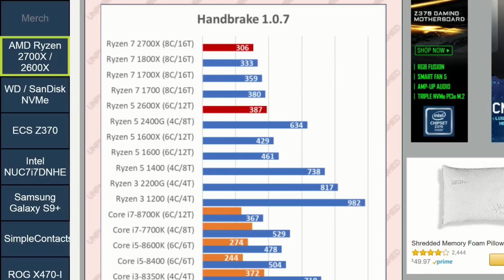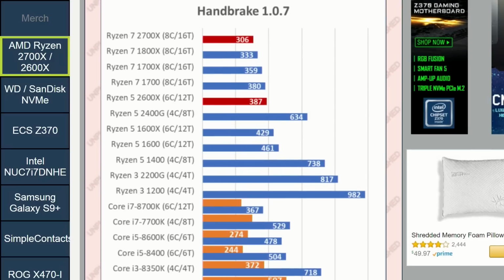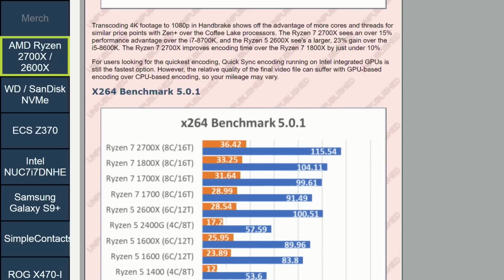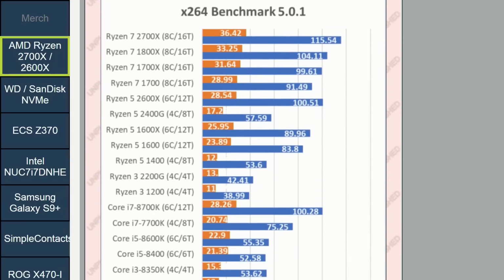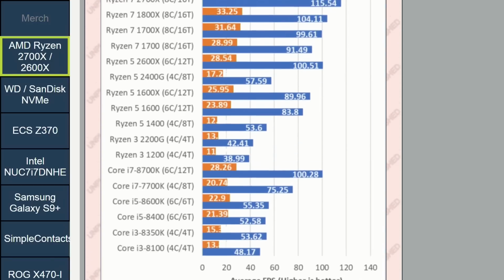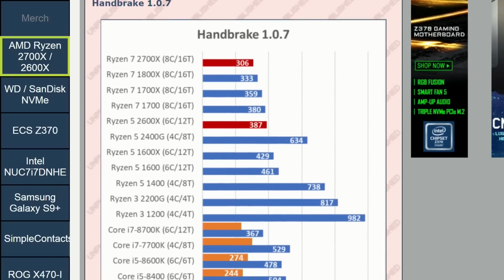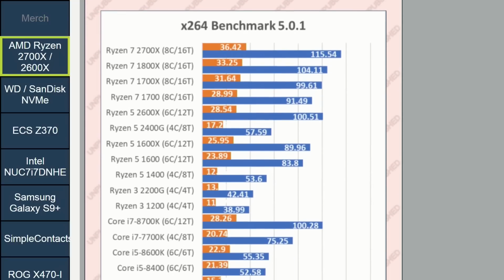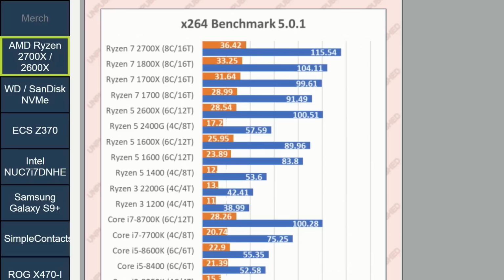Memories. The general performance outlook is that in multi-threaded workloads like Handbrake here, the 2700X is faster than the 8700K. In the x264 benchmark, the 2700X is faster. Cinebench. The more important thing in the x264 benchmark is the 2700X to 8600K story. And I think it was past 2, maybe? It's like 50% faster. The Ryzen part is like 50% faster than the Intel.